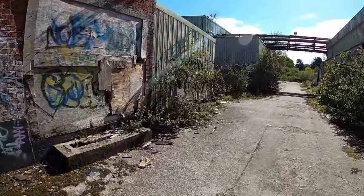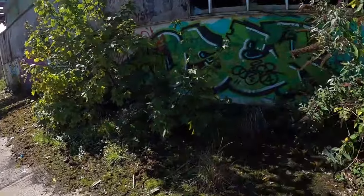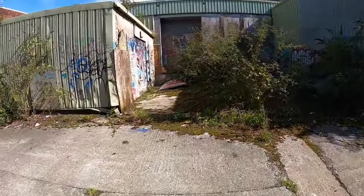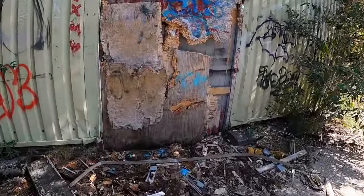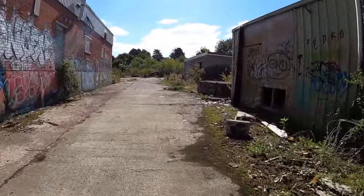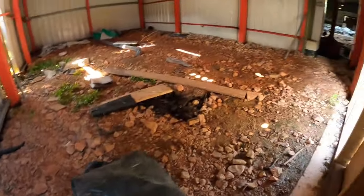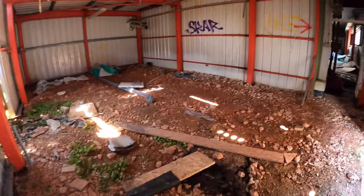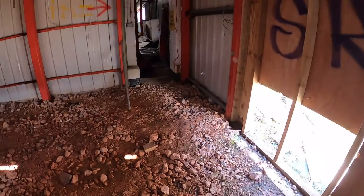Previous place I've just been to is sealed up, but I managed to get into some bits. But this looks like it's sealed up as well, so we might be just walking around and having a look. Yeah, it's all been boarded up by the looks of it. There's a little bit in here. Let's have a look in here. The main building's been boarded up. They all seem to get boarded up quite quickly, so we'll have a look in here, guys.